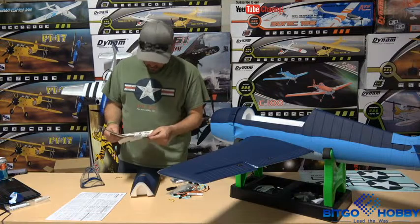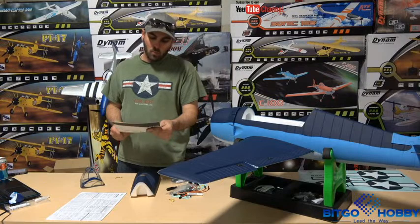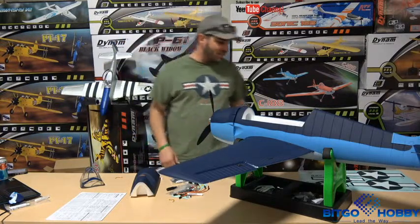Wingspan, where is that at? There it is. Yeah, so it's a 50-inch wingspan and 41.5 inches long. 600 kV motor, 50 amp ESC.